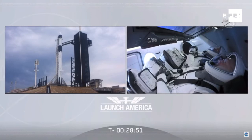And as a reminder, today we have an instantaneous launch time. So at this point, if we hear a hold for any reason, we're going to have to stand down and target our backup launch opportunity on May 30th.